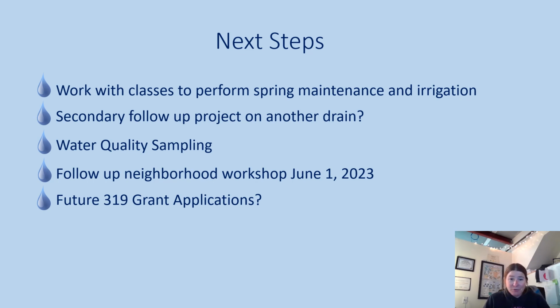We're going to continue to do the water quality sampling, another neighborhood workshop on June 1st, and we're also considering applying for future 319 funds to do a secondary phase of the project.